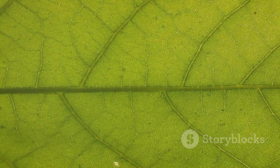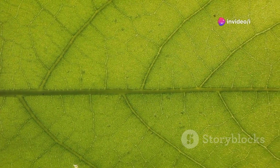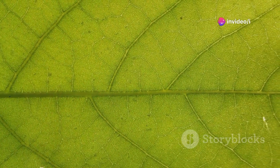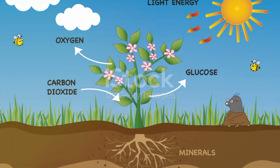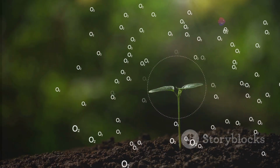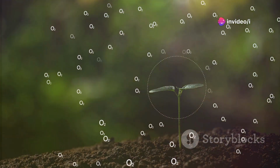Photosynthesis is truly remarkable. Leaves absorb sunlight and use that energy to convert carbon dioxide from the air and water from the soil into glucose, a type of sugar. This sugar is not just food, it's the building block for growing every part of the plant. Oxygen is also produced during this process and released into the air, which is a nice thank you note to the environment, don't you think?